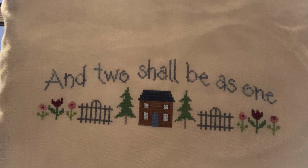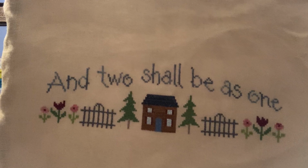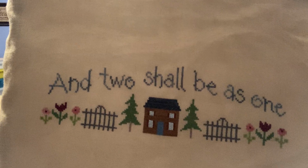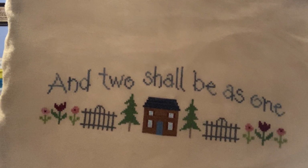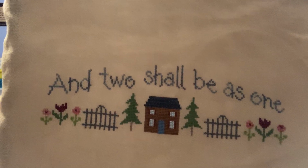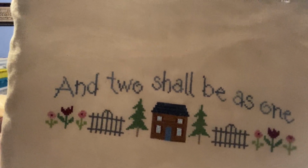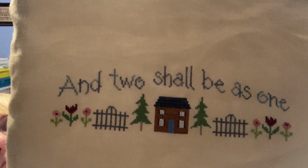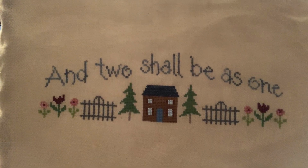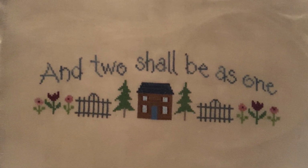And I also changed the words to Sampler Threads dungarees from, I didn't have the color they called for. I want to say it was robin's egg blue or something like that. So I thought, well, I'll use this DMC 322, 321, something like that. I want to say, no, it's 322. And it was so bright. So I wanted something a little muted that wouldn't just jump out at you. So I had to rip all that out that I did at work and then come home and stitch this.